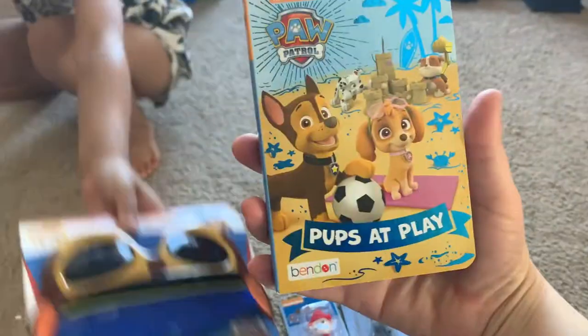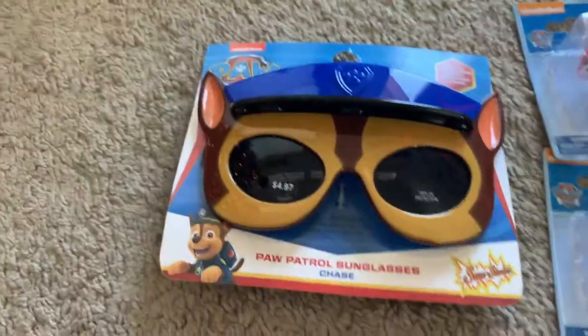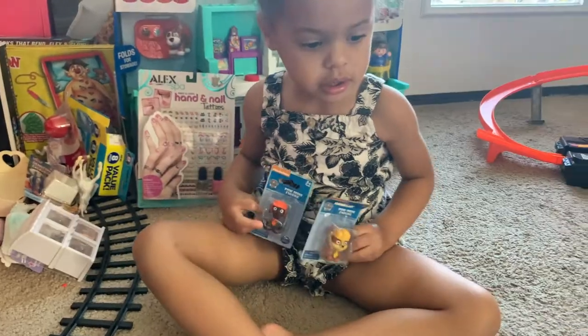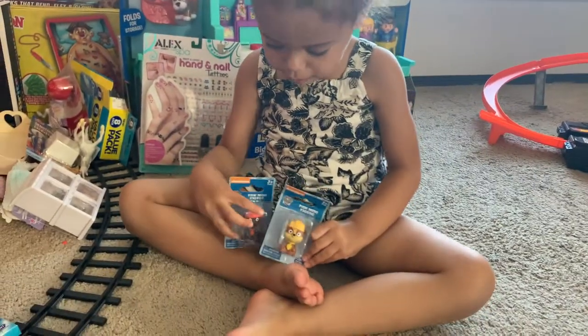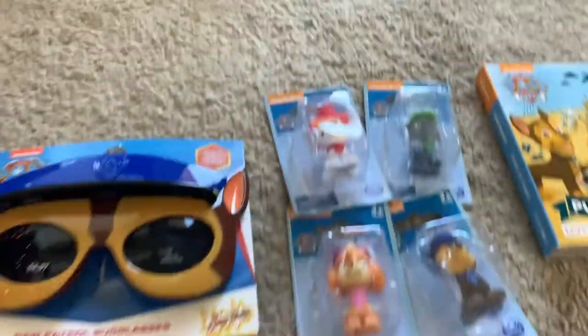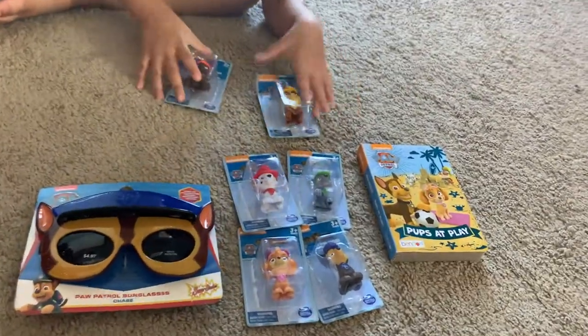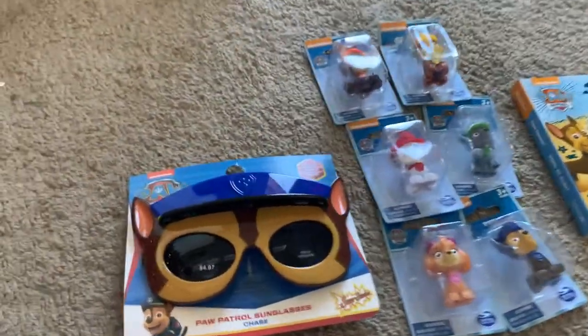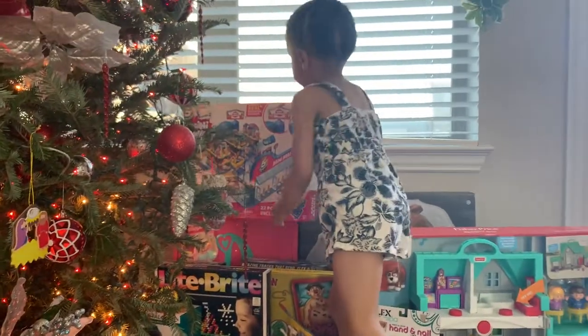Let me see that book. Pups at Play, Beach Play. Some Paw Patrol Chase sunglasses. We got Rubble and Zuma. Can you say Rubble and Zuma? Rubble and Zuma. Very good. You got all the dogs? Yeah. Wow, you got the full Paw Patrol collection. That's amazing. Oh my gosh, we're so excited for this one.